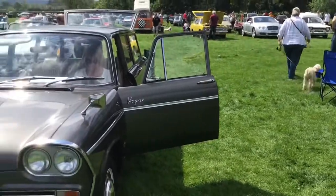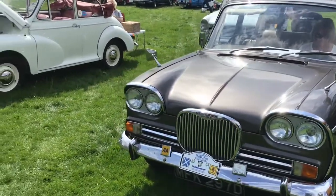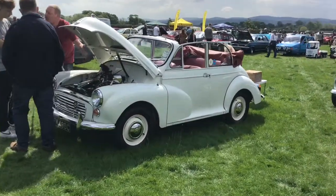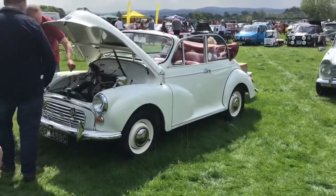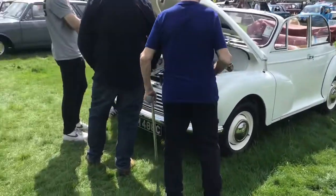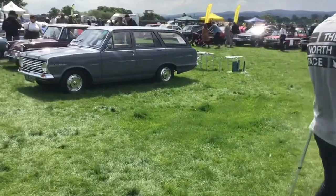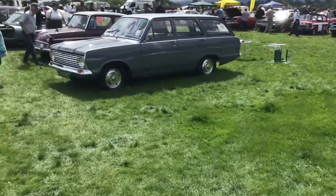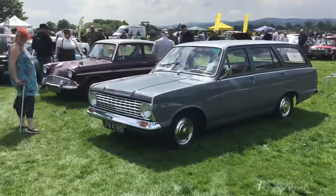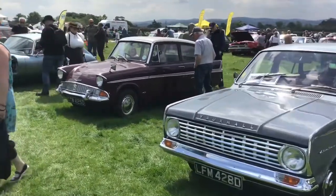Right, I'm rather hoping Peter will have made his mind up. In second place, he's the man with the big chopper. Congratulations, you've come second in the two-wheel class. And first place in the motorbikes is the Yamaha ID125.